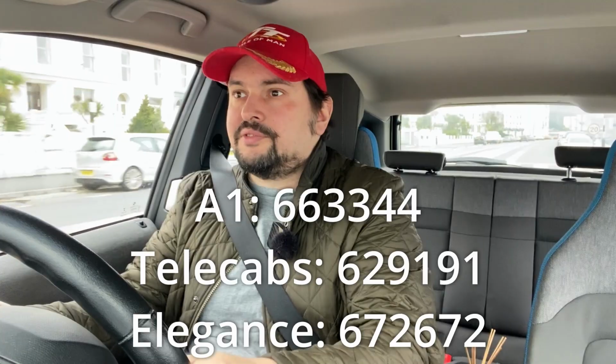If you are looking to use ride-hailing apps such as Uber or Bolt, Grab, FreeNow or any of the others, then you'll be disappointed because we don't have any of them here. We also do not have the electric bike or scooter apps like Voi or Lime. The only thing we do have are good old taxis. There's plenty of them around, and what company is available depends on where you live. Here in Douglas, for example, you have A1 taxis, you have Telecabs, you have Elegans, and they're usually there within a couple of minutes when you call them.